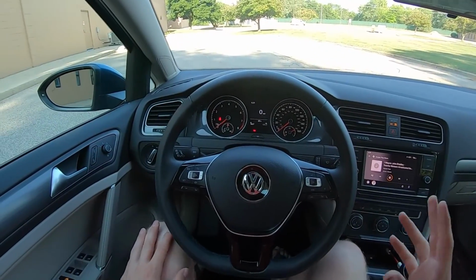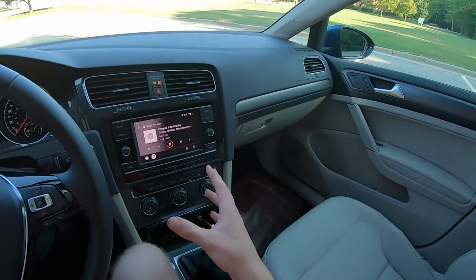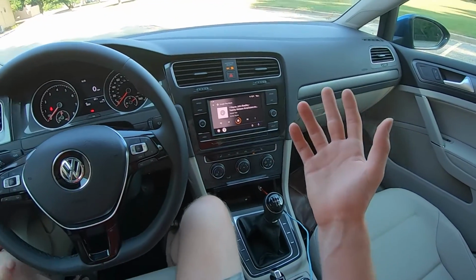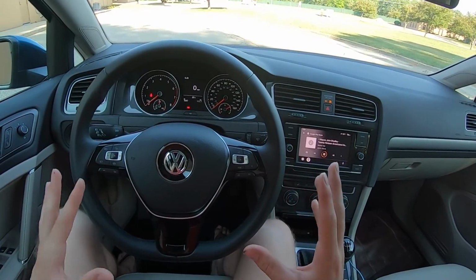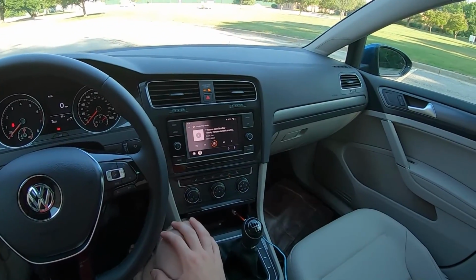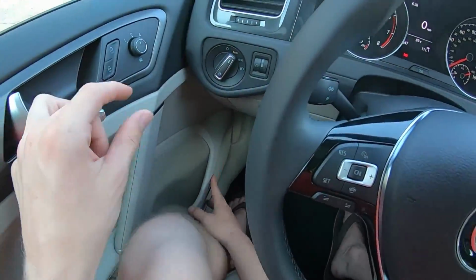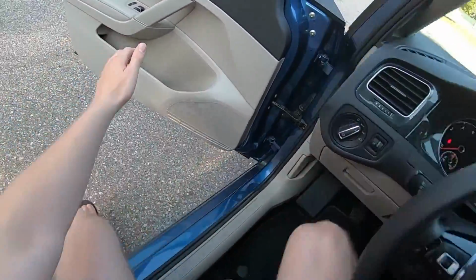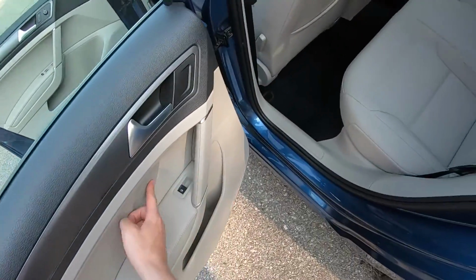So let's go through and take a look at speaker grill locations. As I said, this is a 6-speaker car. I wasn't able to find a wattage from Volkswagen. The best I could find was it might be about 240 watts. But I can't confirm that info for you, so don't take it as gospel. We got 1, 2, 3, 4. It's gonna be a very easy speaker count. Because 5 and 6.